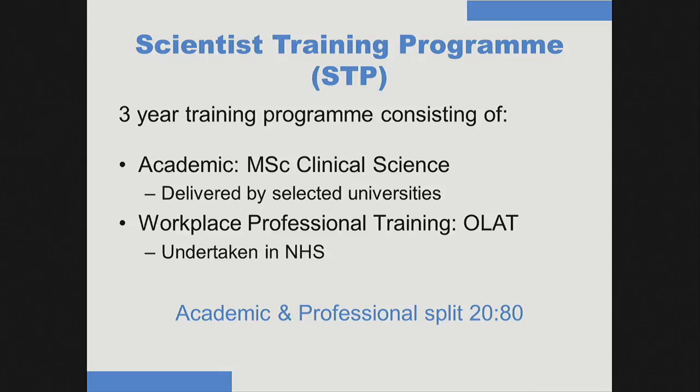Doesn't mean to say if you're Scottish, Welsh or from Northern Ireland, you can't apply to go on the scientist training programme. We also have people working as scientists in those areas of the UK who will attend the universities in England to undertake the academic component, even though they're not on the scientist training programme. A rough split is that you will spend 20% of your time on your academic study. That doesn't necessarily mean 20% of your time at university, and 80% of your time on your work-based training.